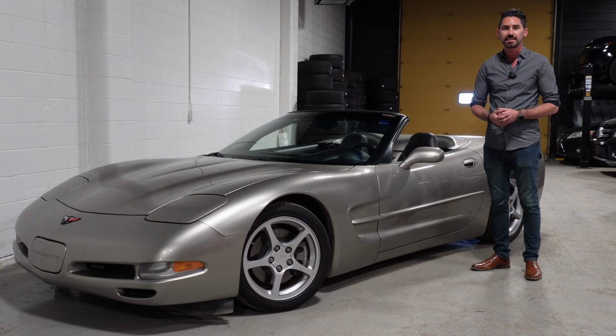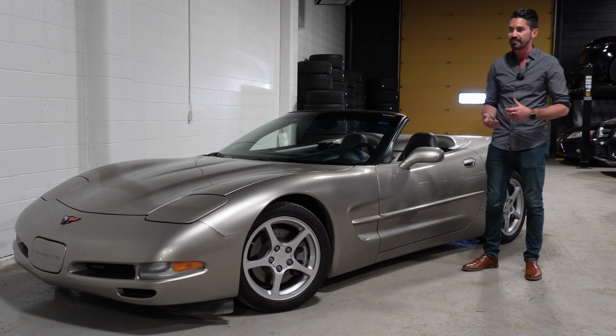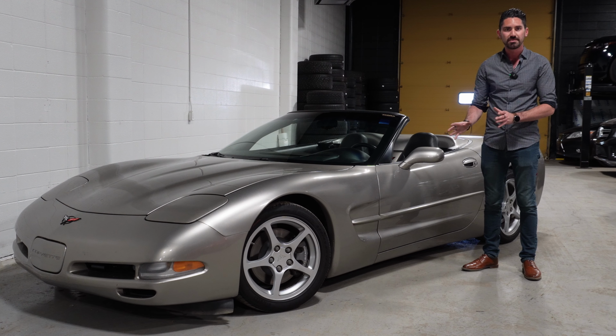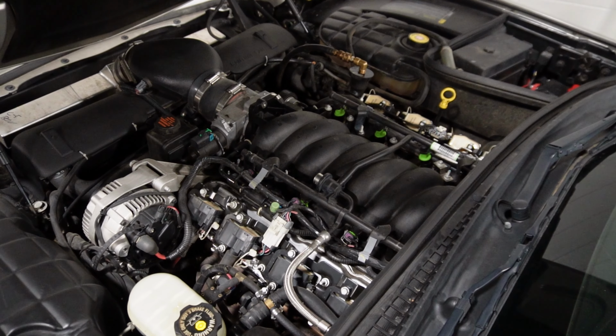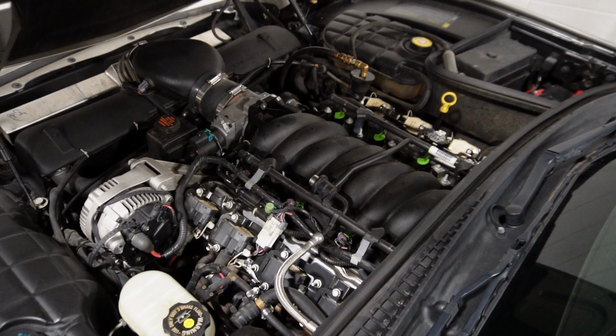It's part of a kit that STS used to offer quite a while ago. STS, a division of Holley, that was a pre-built kit specifically for C5 Corvettes. Could be applied to either a base model or a Z06. This one is a base model. It's a 5.7 liter LS1, your classic LS platform.